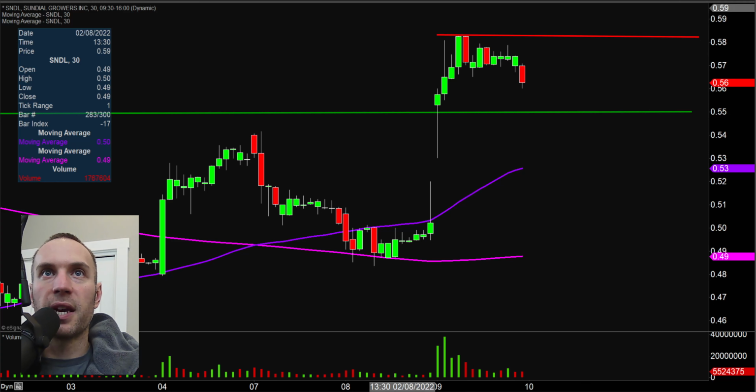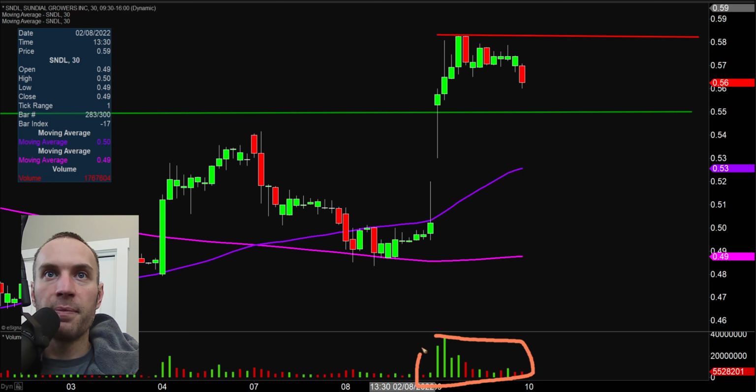All about that 58-cent mark, which you can see is where the price struggled earlier on today. But all in all, look at it. Monster volume on the day. Finally got the break of 55 cents. So let's see if this breakout can continue over the next couple of days.